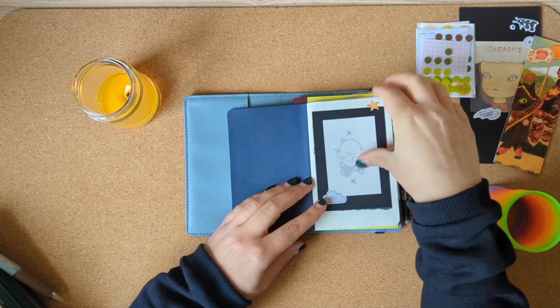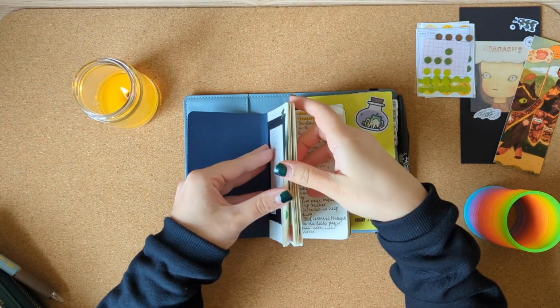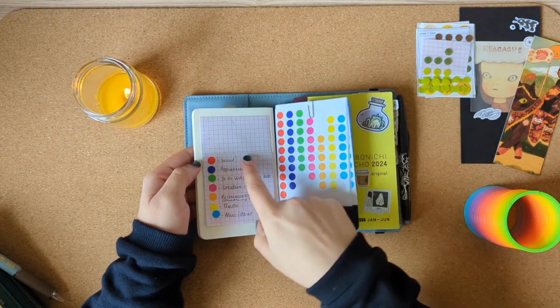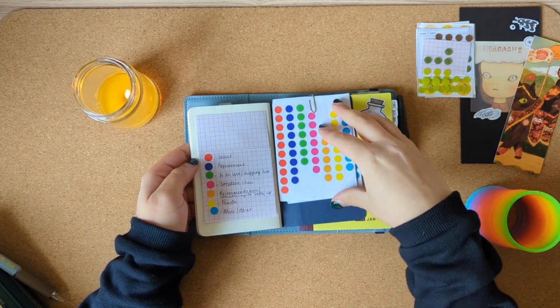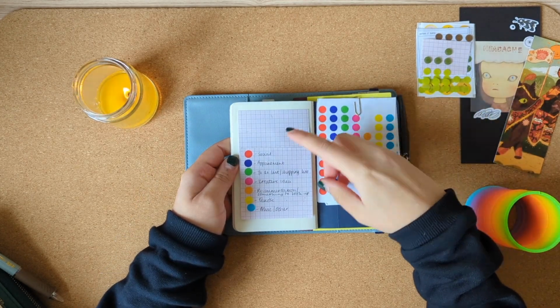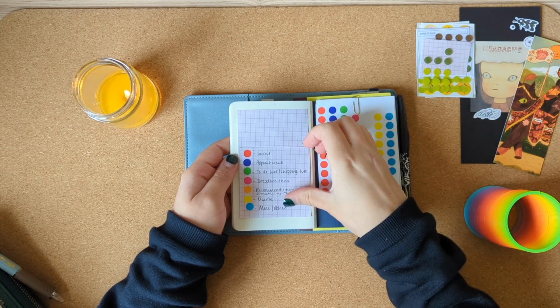So that's that. I do have a key for it here, but I can't remember why. Yeah, no, I didn't put it at the beginning. I've got a key. Dot stickers. These are from Wilco. Rest in peace. So social things, appointments, to-do lists, creative ideas, recommendations, quotes, and other.